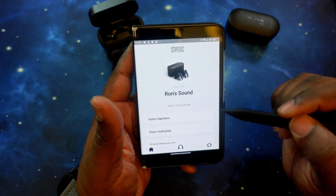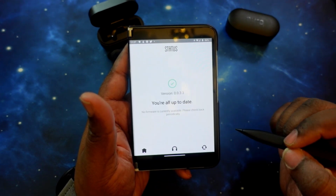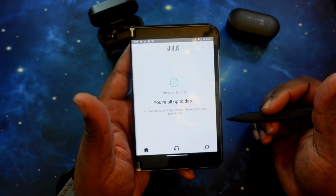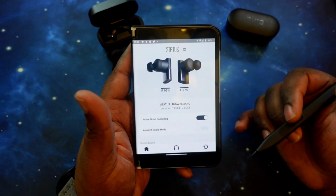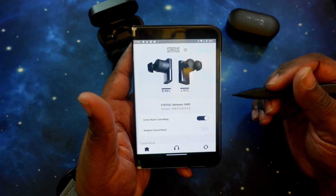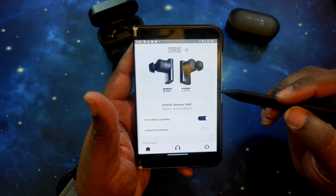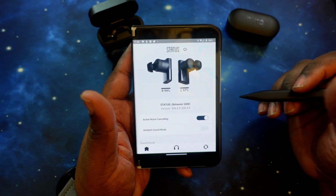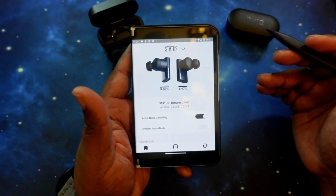All right, good. So now, if we move down here, you've got the circle here. This will allow you to check for firmware updates on the earbuds. Right now, mine are up to date, so there are no issues there. All right, and that's basically it. It's a clean cut, straight to the point app. I like it, not too many frills. It allows you to turn on and off ANC, switch to ambient mode. It allows you to make EQ, use either presets or create your own EQ settings, and it allows you to check for updates. Straight to the point, no frills.